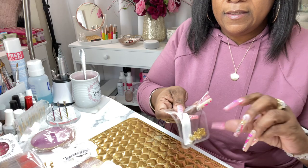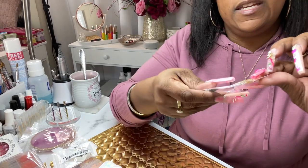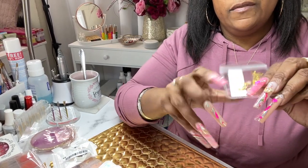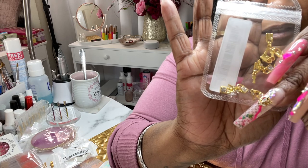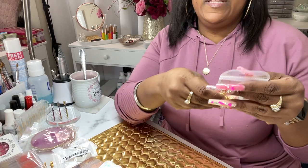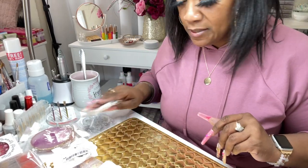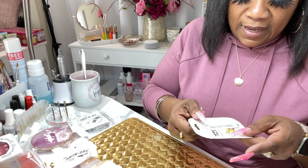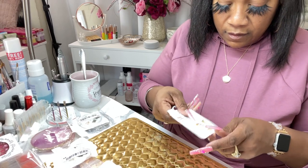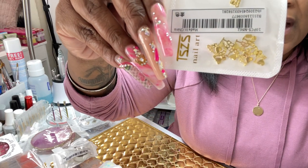These are lock and keys. It's a golden lock, and it has a little key that dangles on it. Let's see if I can get it to where you guys can see. See right there? That's the lock, and then the key is dangling. I think what I'm going to do with these, I don't know. I'm going to have to keep that to myself. Some stuff, y'all, I can't share everything. Some stuff I got to keep to myself. Okay, so these are gold charms that say, I love you. Let's see. Okay, so there. You see that? It says, I love you.